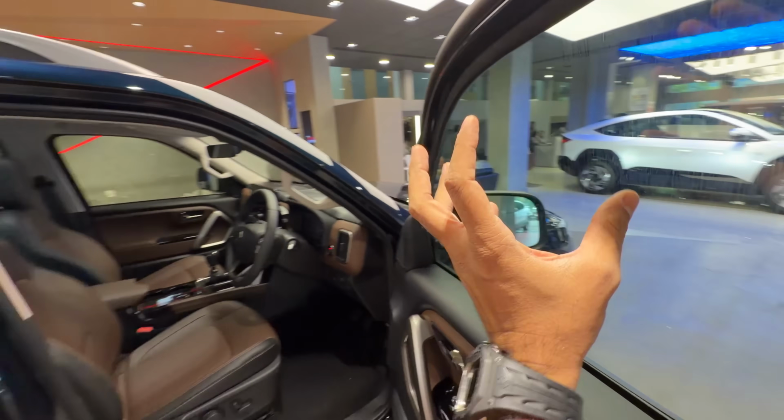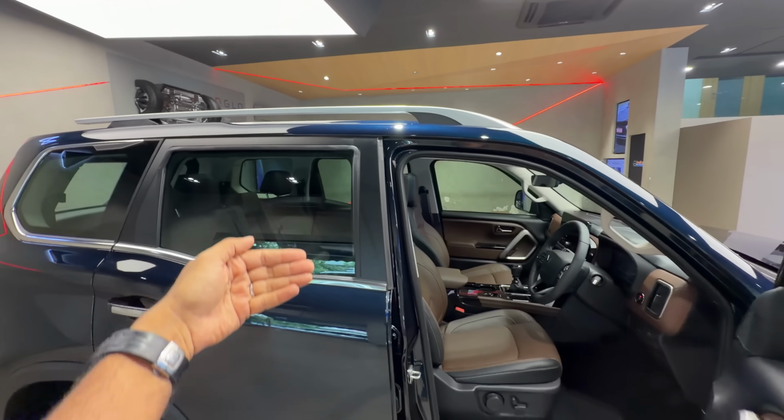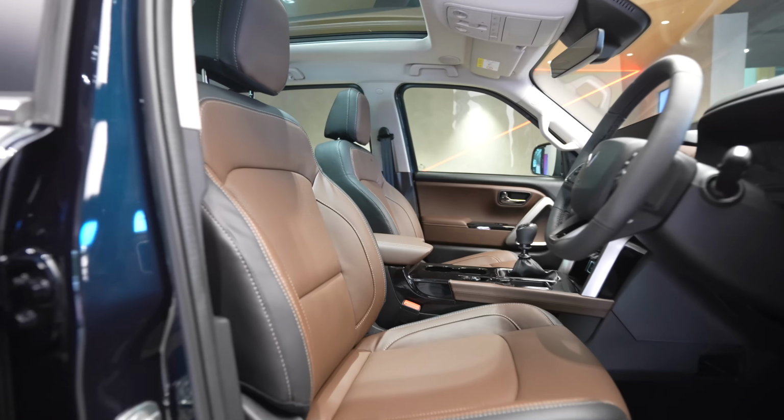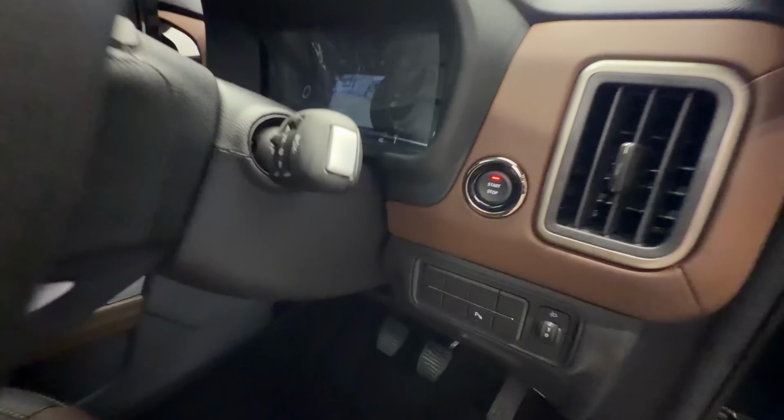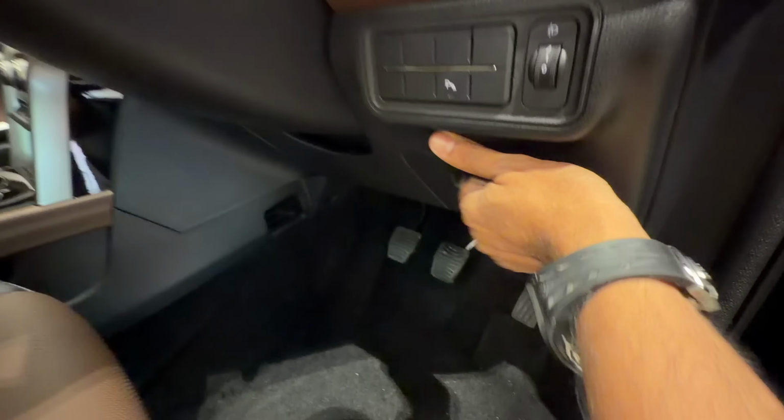And now it has got solar glass, IR cut glass and all, UV cut glass to be able to cut radiation on the inside, which is good. Seats are very nice and comfortable. This is the engine start button. Lot of dummy buttons here, parking sensors, and this is for the headlight leveler. You get a dead pedal there. This is a manual. Yes, this is a diesel manual. Here is the fuse box. Yeah, there are the fuses.